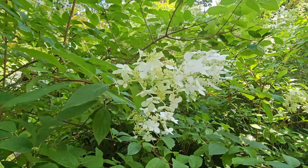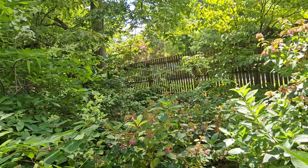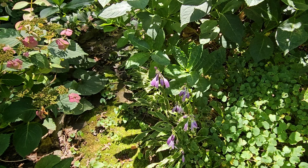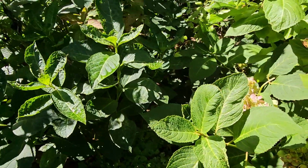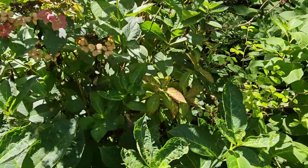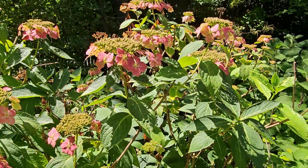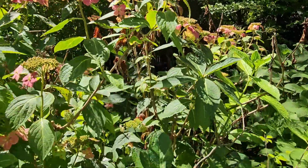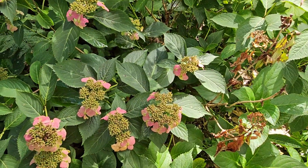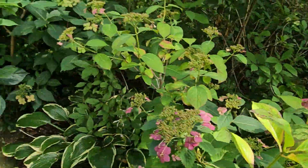This looks like maybe a panicle hydrangea, maybe a Limelight. And there's some hostas that are the late blooming ones. And this is a mophead hydrangea. And the lace cap hydrangeas here, you can tell they bloomed earlier. They turn into this deeper rosy color as they age, which is still very, very beautiful. So it's a flower that lasts a really long time, giving a lot of beauty over multiple weeks.